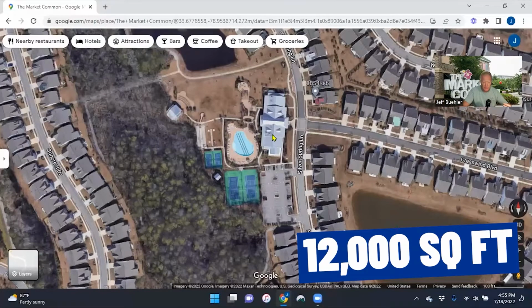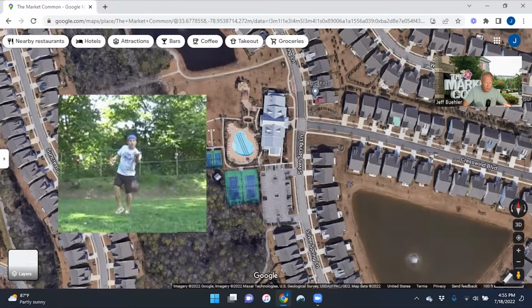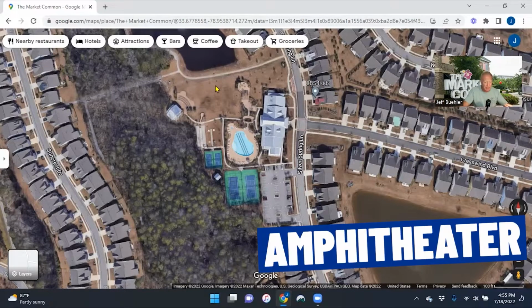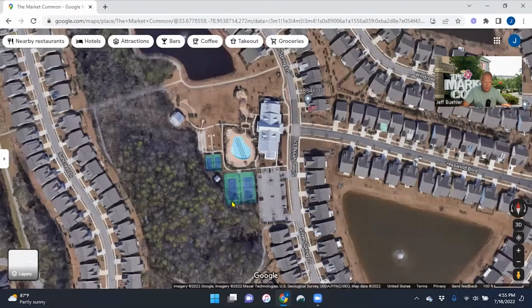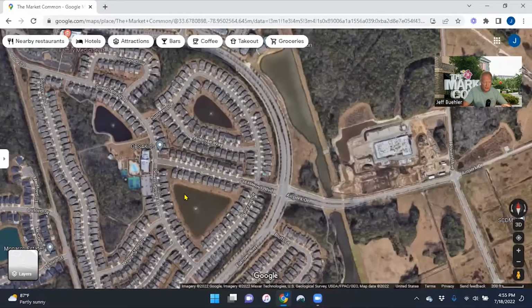A 12,000 square foot amenity center. You have a resort style swimming pool. You have tennis courts, bocce ball courts, horseshoes, pickleball, or bocce ball, I should say. You have an amphitheater here where they host little events for the neighbors in the community. You have an outdoor gathering area with a fireplace, an outdoor kitchen. You have walking trails all throughout Crestwind. So great neighborhood. Again, we can discuss any of those details.